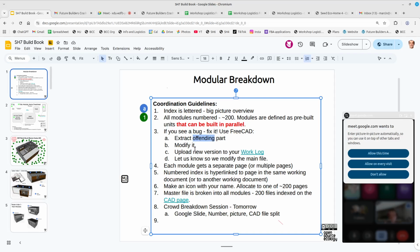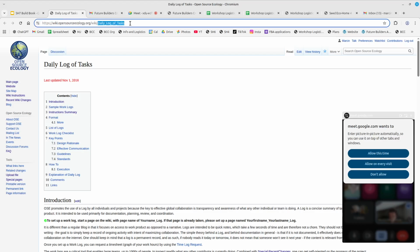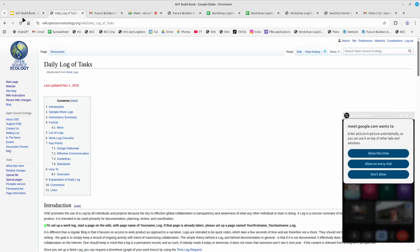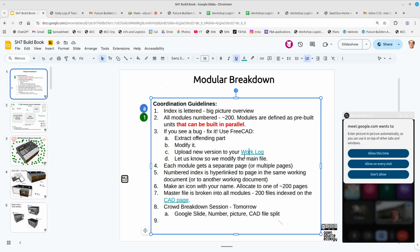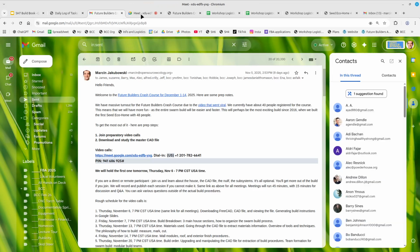Now, if you do decide to help us fix it, start a work log. I mean, I encourage anybody anyway to start a work log. It's a page on the wiki called work log. And you should have a link to this document here, so you can actually click on this. I'll paste that link into the chat.